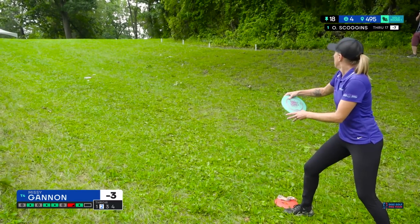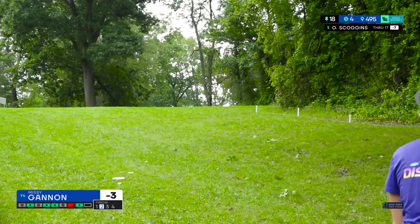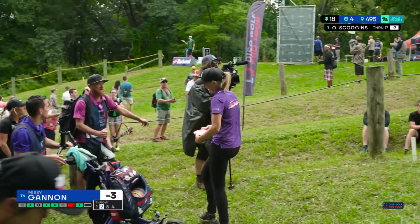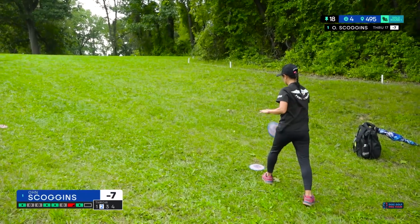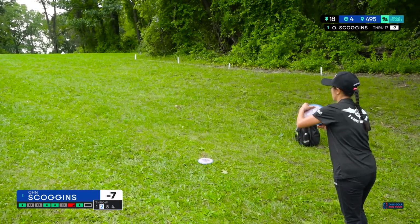This is a fun one, though. Hole 1 is right there, so having everyone from hole 1 kind of lined up and watching you finish. I do think it's a better finishing hole. Everyone just turns around. It's great. Missy not trying to get too crazy, just pitching up to the middle and playing for par. And I think a lot of players are doing that.